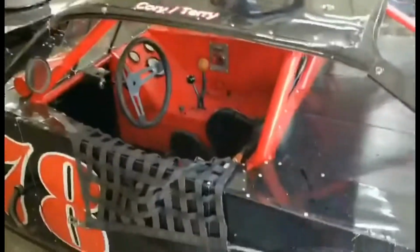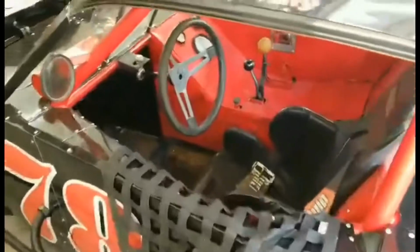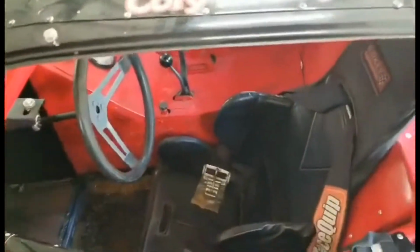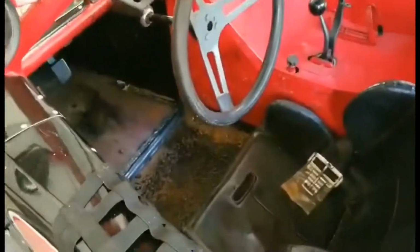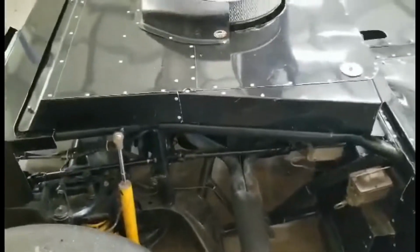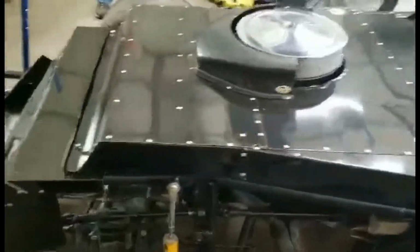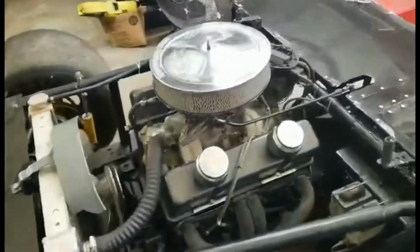So, but this is the older modified. You can tell that from the differences from my modified to this one. This one's a little bit older technology, but this is how they used to race them back in the day. So really cool. I have a lot of fun driving this car. This one's just got a regular Chevy 350 out of a Corvette in it. So now I'm going to take the hood off. There we go. Now we can see the power plant in the car.